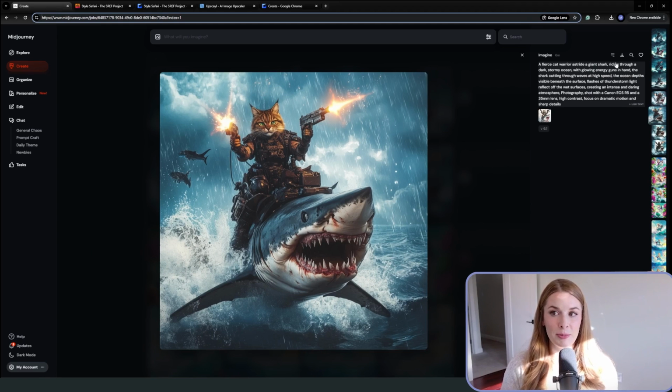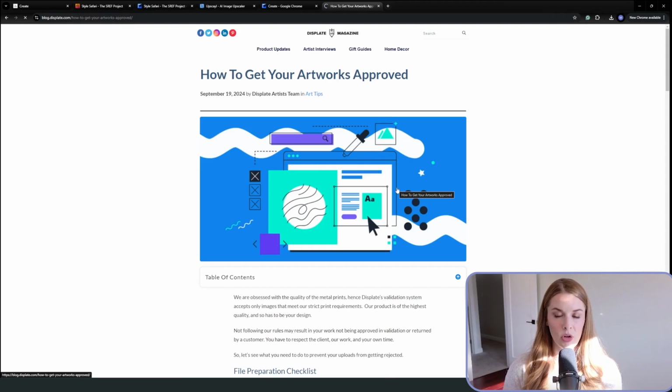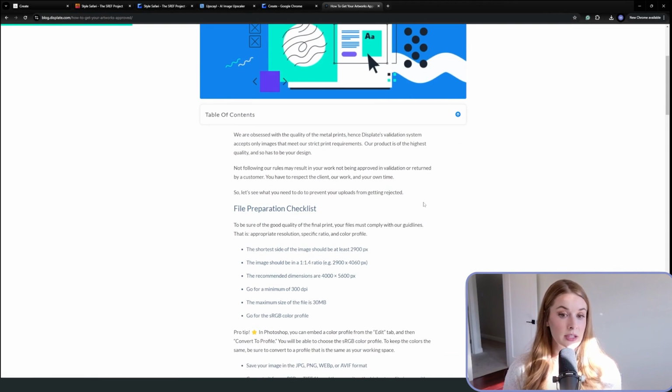Okay, so now that we've determined that I can use this image, I'll just click on download image right here in the top right-hand corner. And then we're not quite done yet because Displate has quite a list of image criteria that you have to meet for them to even approve your image to be uploaded for sale on their platform. All right, so this is a really helpful blog post. I was referencing this all the time at the beginning when I was new to selling on Displate.